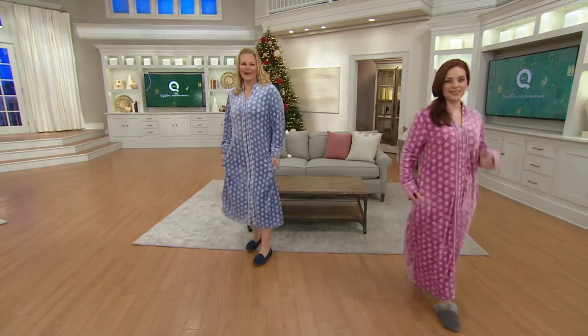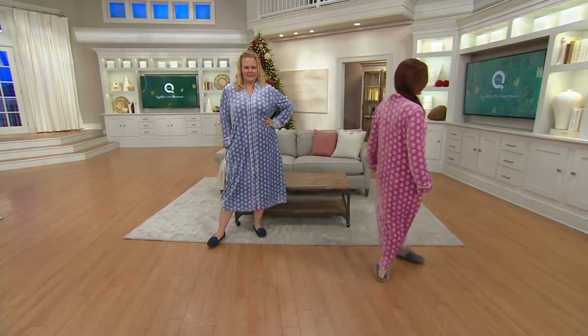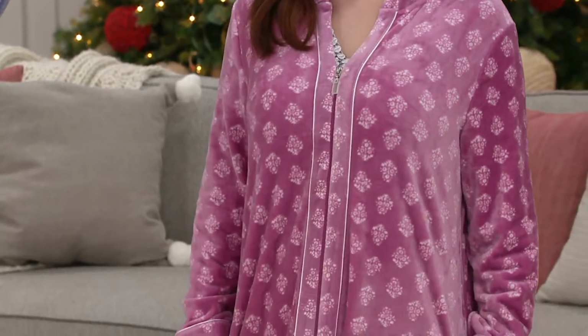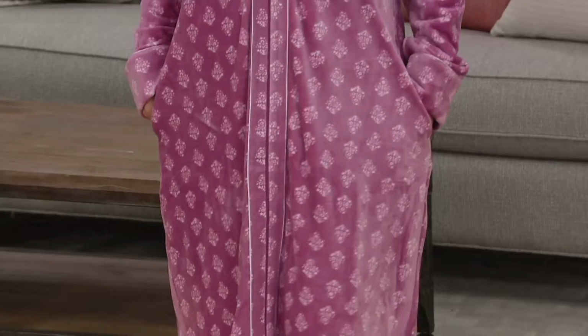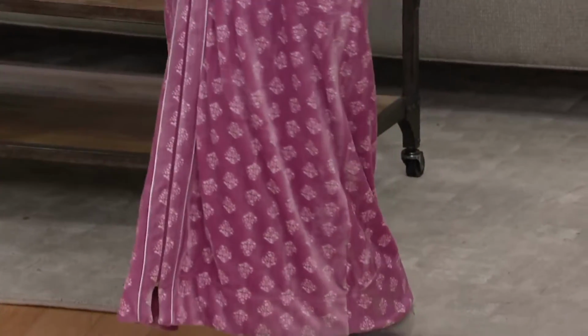This amazing? It's so nice and stretchy. So what we're talking about here is the stretch velour. We actually started the show with silky velour. So if you love that, that was a pajama set though. This is our only robe of the show, and really the only robe that Carole Hochman has right now. Yes, well this is our only zip front robe.